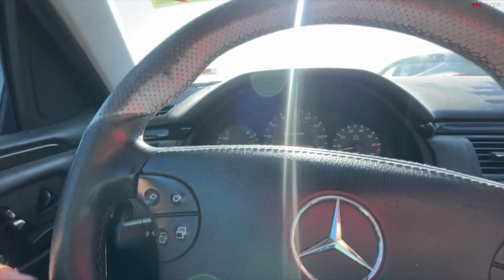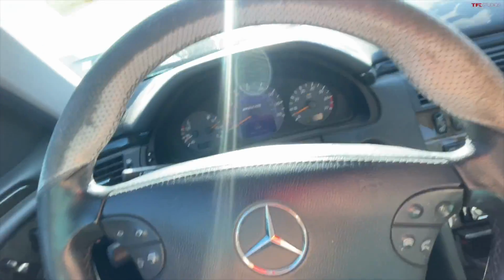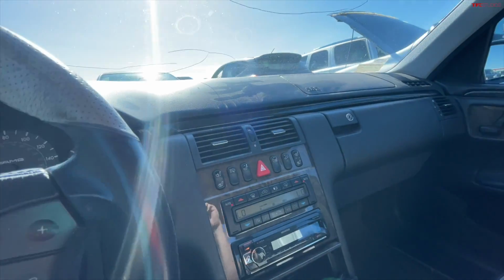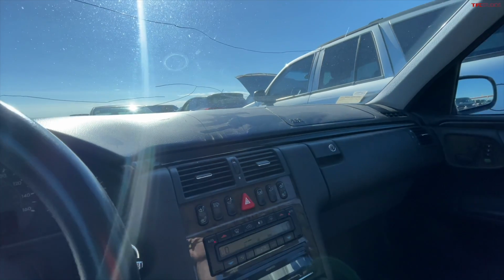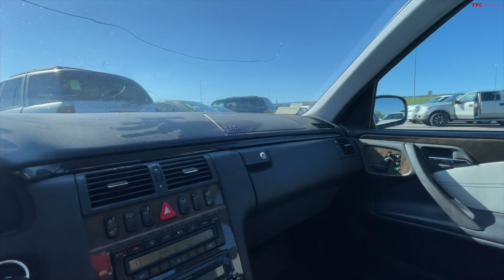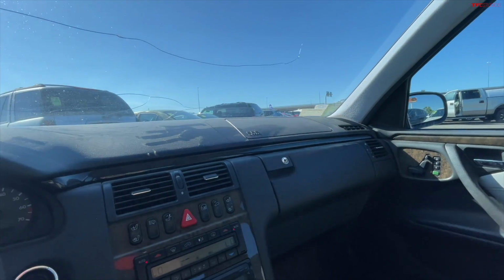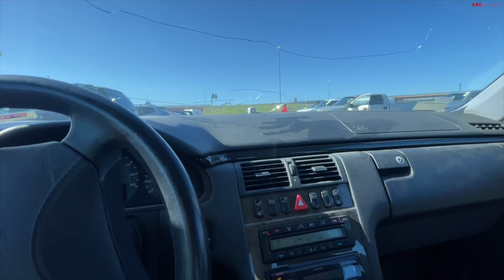Now this guy has about 192,000 miles on it. And these were pretty quick back in the day, packing a V8 engine under the hood of this E-Class, which was kind of their mid-size sedan. And AMG got their hands on it and made it quite a performance machine.